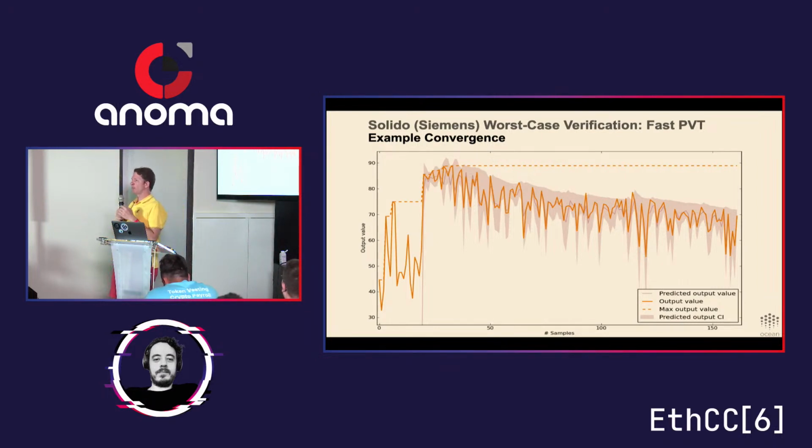Remember, you can't get a formal proof on this. There have been formal approaches to this where you slice and dice things. But the state space gets so big so quickly that you can't actually truly approach it in a practical way. So you need to do things like this that are slightly heuristic, but in practice they work really well.